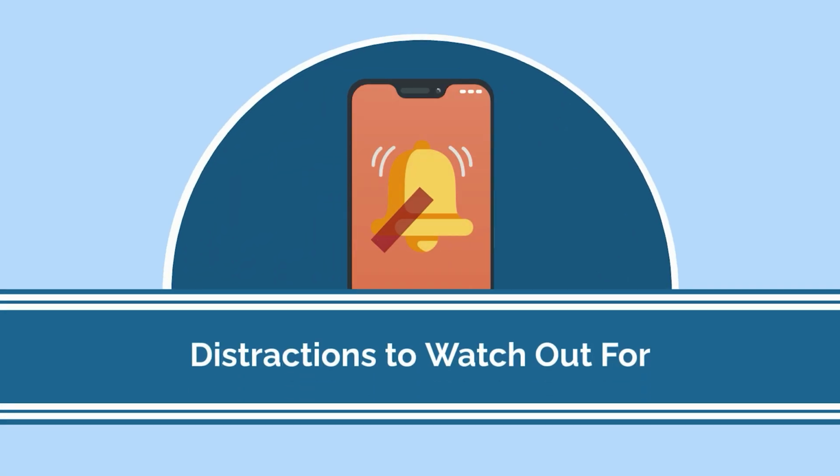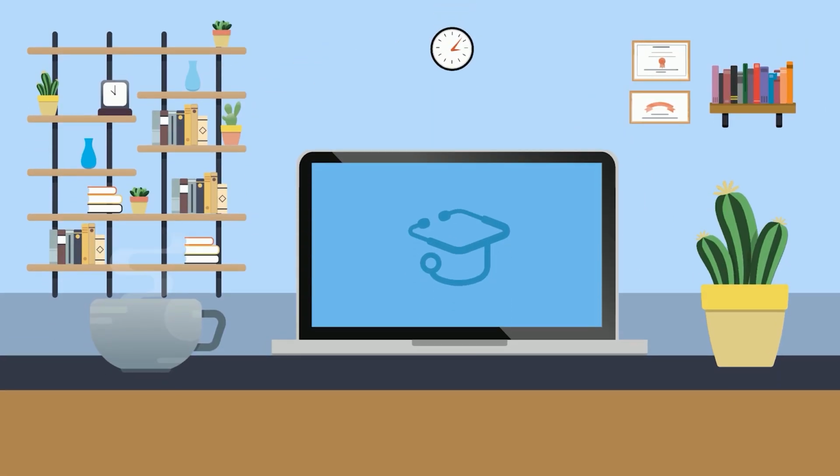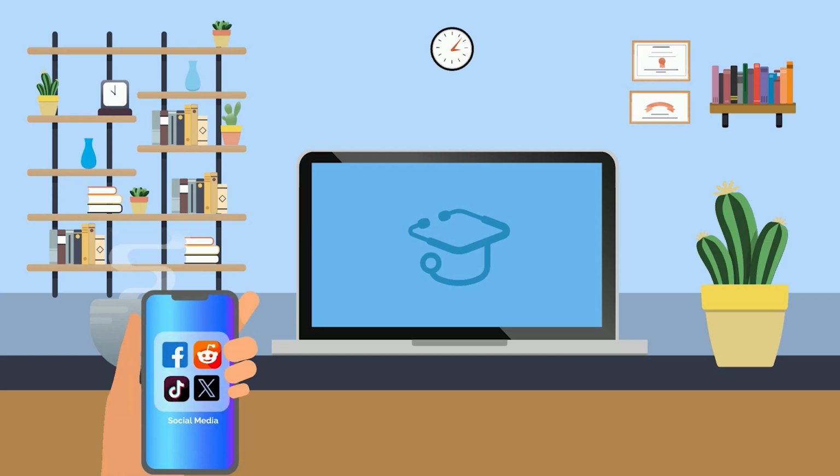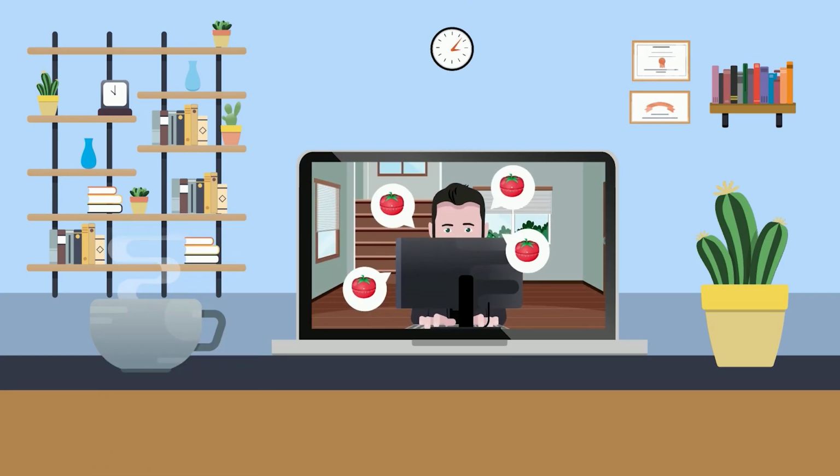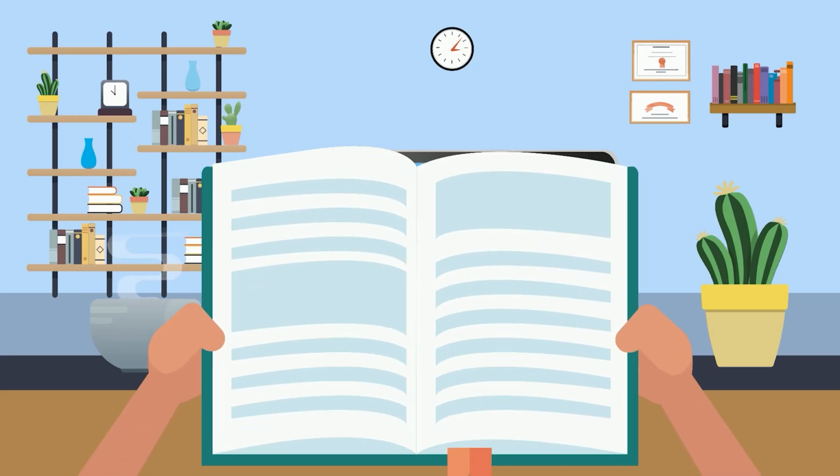Do your best to limit distractions during your Pomodoro cycles. The whole point is 25 minutes of intense focus. Do not check Facebook, Reddit, or even the Med School Insiders YouTube channel. Give your absolute focus to the task at hand. I put my phone on airplane or do not disturb mode.